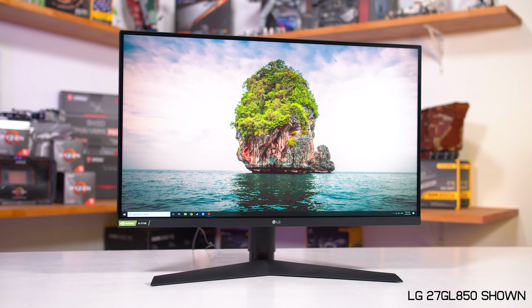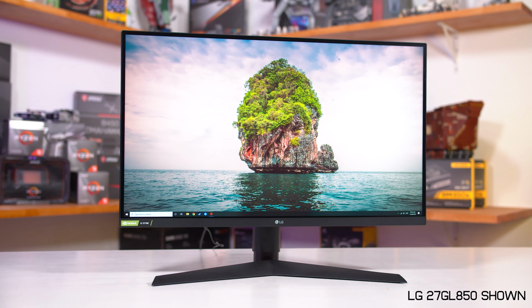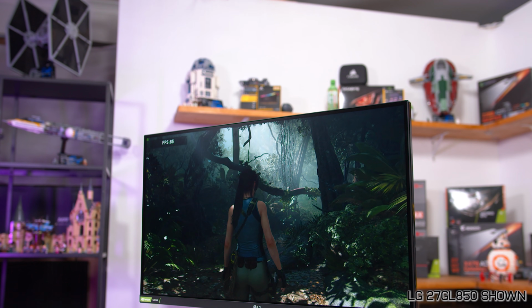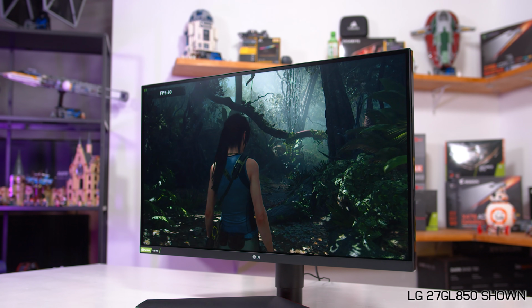LG continues to offer solid deals for budget buyers, and pricing really fluctuates a lot, both between regions and on a week-to-week basis. Right now in the US, for example, you can grab the 27GL83A for just $190, which is a great buy for a now aging panel. It still holds up in the sub $200 market.